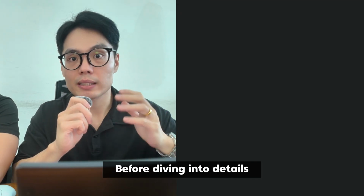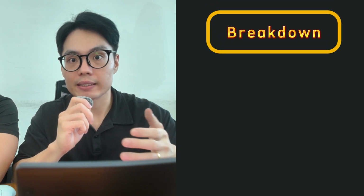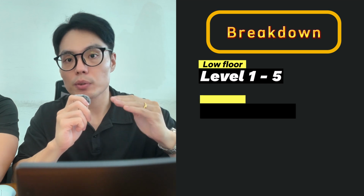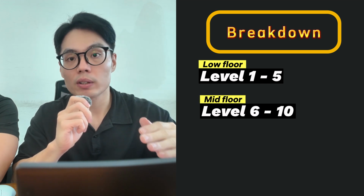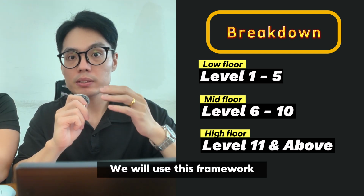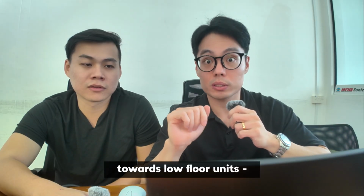Before diving into details, let's break down the floor level into 3 different groups so it is easier for the comparison later. So for the low floor, we are going to classify it from level 1 to level 5. From level 6 to level 10 will be the mid floor, and from 11 floors and above, it will be considered as high floor. We will use this framework throughout the video to keep things consistent. So here are some common market sentiments towards low floor units.